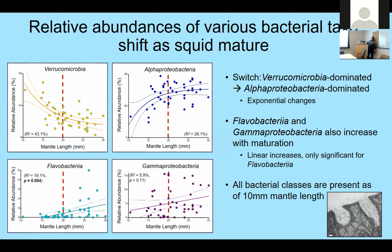And so what we think is going on here, I've shown you all of these images of these ciliated invaginations, that there's probably about 1,000 of them. And so we think the Verrucomicrobia may be much better at colonizing these invaginations. So they come in and they colonize the majority of those available spaces. The alpha proteobacteria, maybe not so great. They come in and they colonize a few here and there.